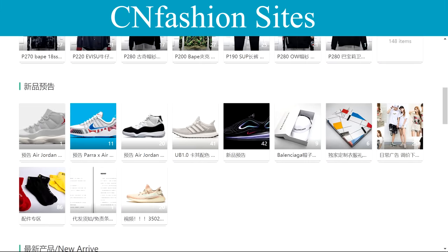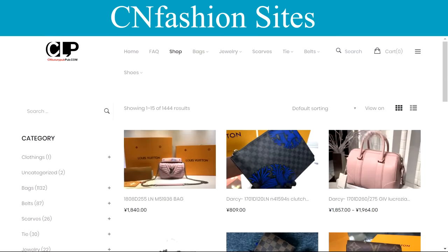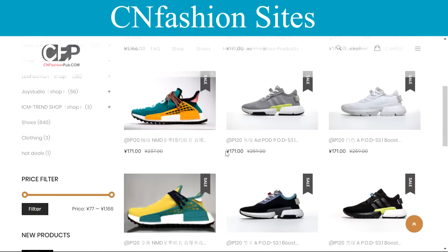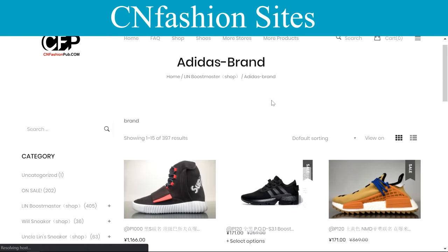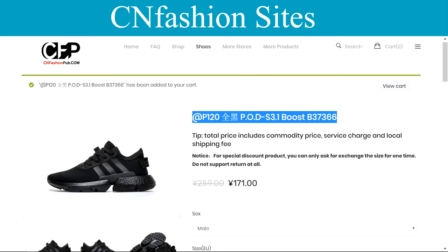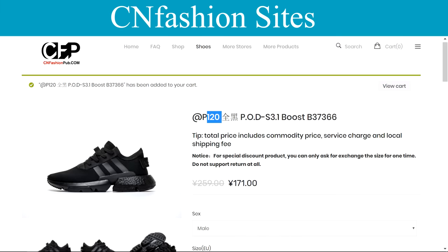We can then match these pictures or names of the items to the products that he's selling that CN Fashion Pub is advertising. For instance, this item here, which is the Pod Boost shoe. Now, as you can see with this product, Boostmaster Lin has given a title like this. The P120 refers to the price, which is 120 yuan.